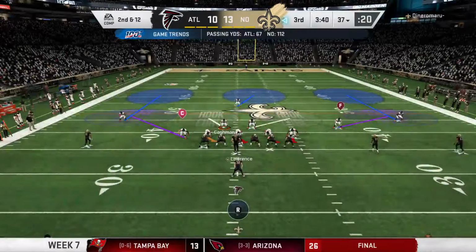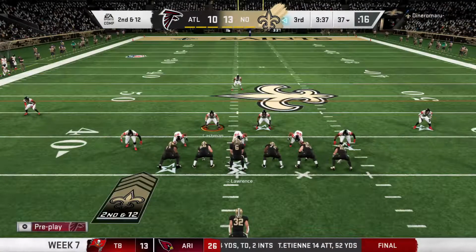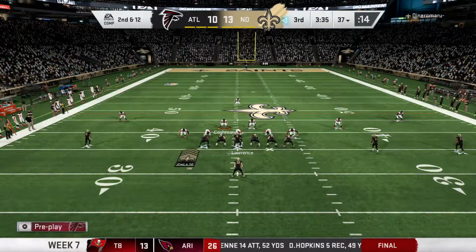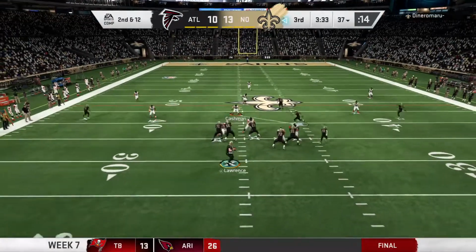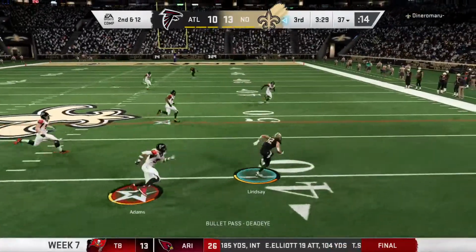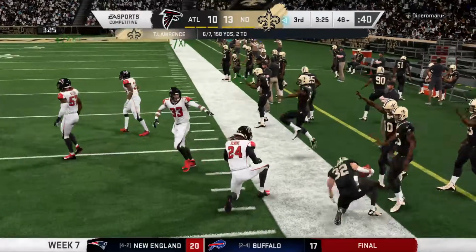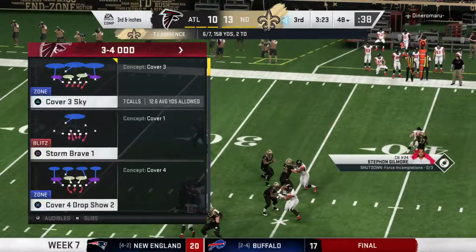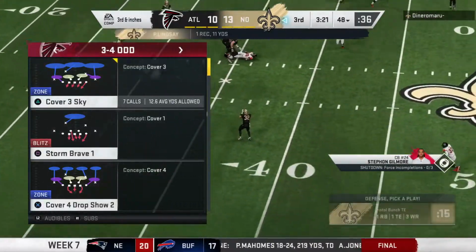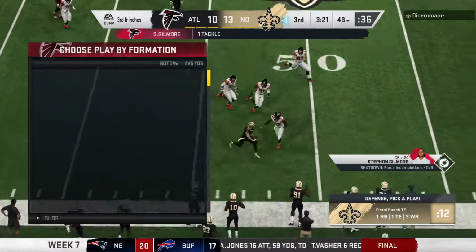Looking to throw on 2nd down. Lawrence. This one complete to the running back, Lindsey. They get 11 back on that one. It leads to 3rd down. He's already proven to be a factor in the running game on this drive. Now he gets involved in the passing game.